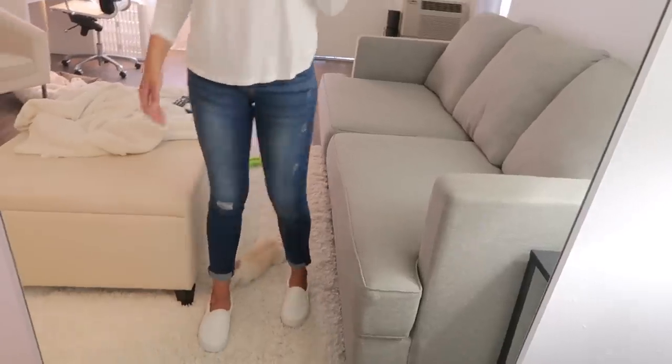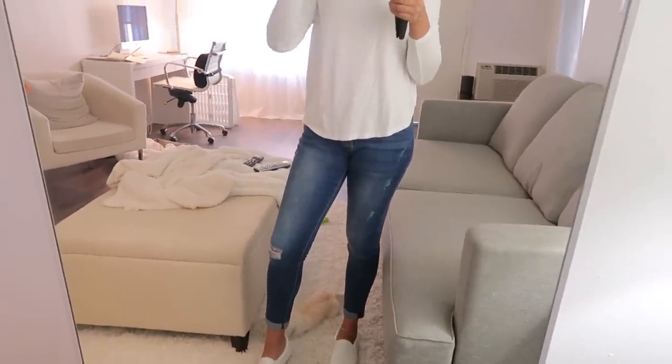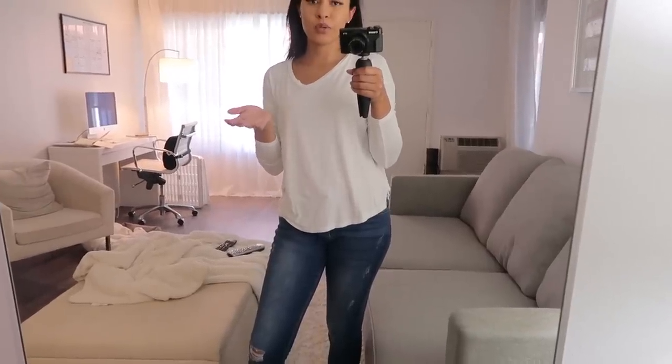Make sure you check the measurements on Fashion Nova. That's what I did, and that's how I was able to pick the sizes. I also read reviews to see what people said about them, whether they were stretchy or not.